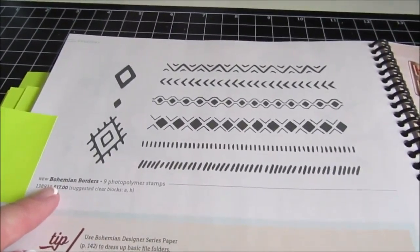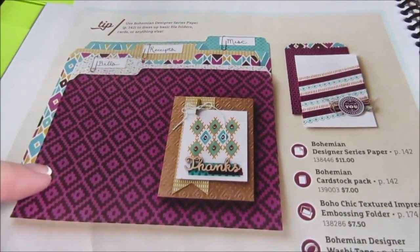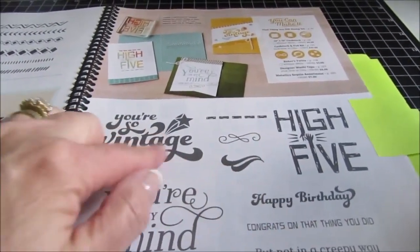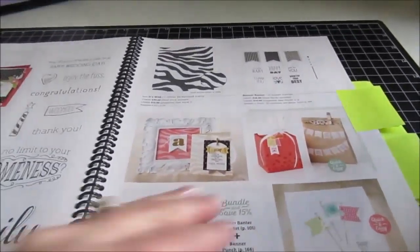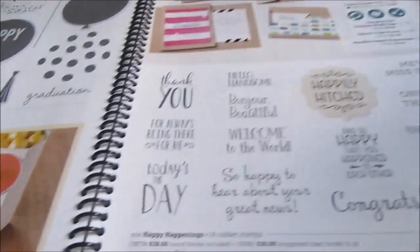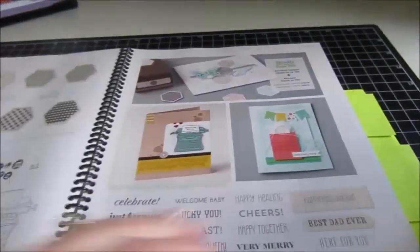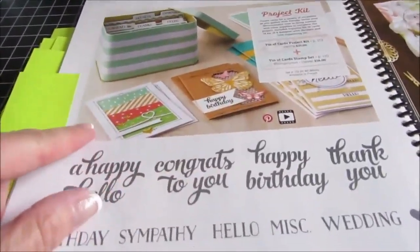Bohemian Borders is new. It has Designer Series paper and washi tape. The Thing That You Did is new. I like this one. You're So Vintage. This It's Wild background stamp is new. Happy Happenings is new. This is one of my favorites from the new catalog.